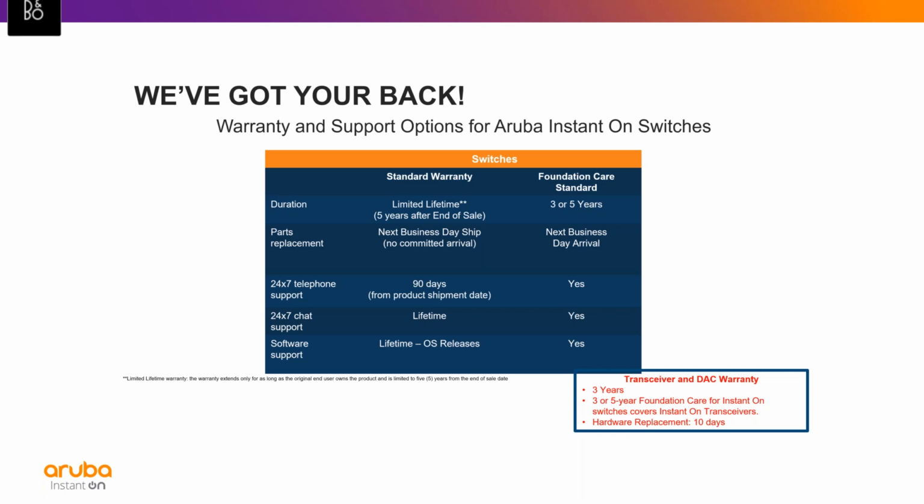So what you'd want is the foundation care service, which basically gives you an uplift on that, and you would get that product next business day. There are 3 or 5 year options for foundation care, and that varies depending upon the model of the switch. Then everything else gets extended as well. For the first 90 days, you only get 24/7 phone support. But if you have foundation care service, then that's for the life of the product. Chat support was already for the life of the product. And there is no software on these unmanaged switches, so that's not an issue there.